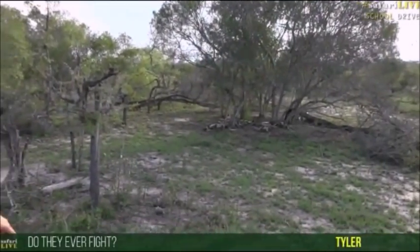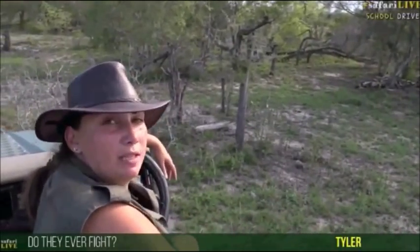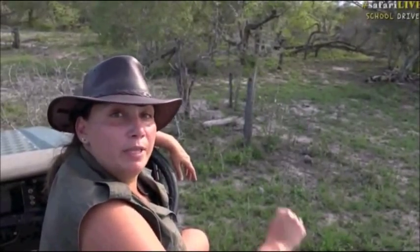Tyler, you're curious if the dogs ever fight. I've seen wild dogs fighting leopard. I've seen them chase leopards up trees. I've seen them trying to defend against lions. It doesn't always work very well. And I've seen male wild dogs fighting each other within a pack to try and take over as the new alpha male. But in general, they're very sweet with each other and they care about each other.